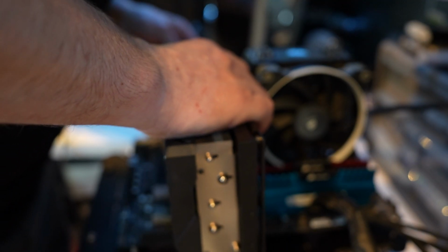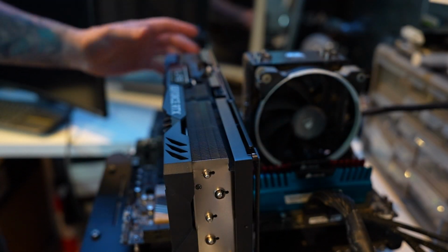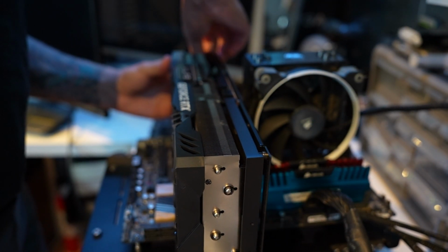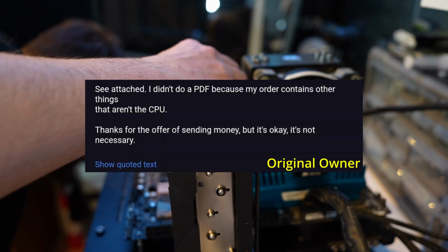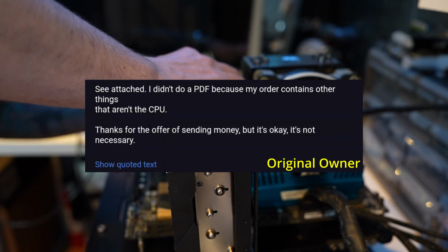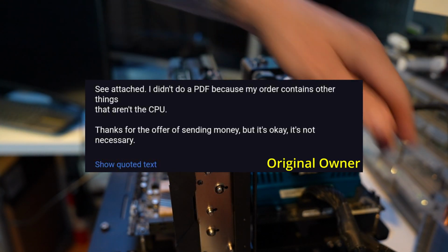So I've already gone back and forth with the owner of this CPU quite a few times. And I hit him back and I go, hey man, sorry to bother you again. I offered him money too. And he doesn't even care. He doesn't want the CPU back. He understands that it's under warranty. I was very, very clear with him. And he was like, I don't really care. I just don't want to send the full PDF.